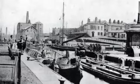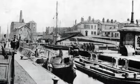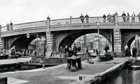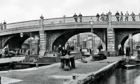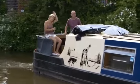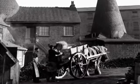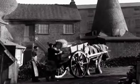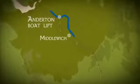In the 18th and early 19th century, canals like this helped Britain become the most important industrial nation in the world. The canals were a cheap and efficient way to transport everything, from salt to coal to steel. And with a narrowboat, just one horse could pull a cargo weighing 30 tons. And now we're heading south to where the Industrial Revolution bloomed.